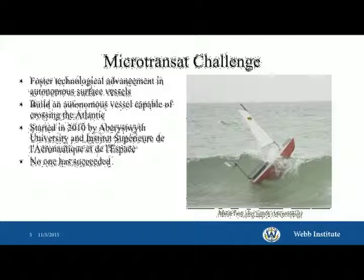The Microtransat Challenge was started in 2010 to foster technological advancement in autonomous vessels. The goal is to build a vessel that can cross the Atlantic Ocean by itself. So far, no one has succeeded.